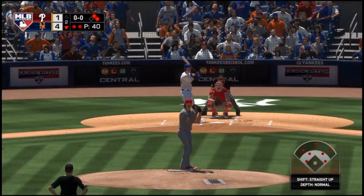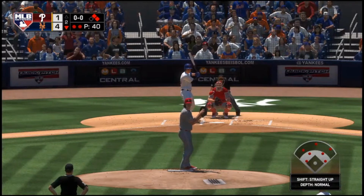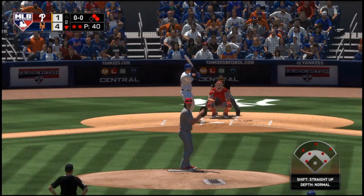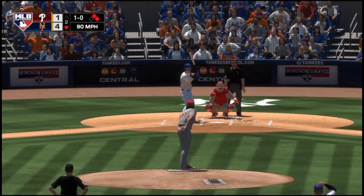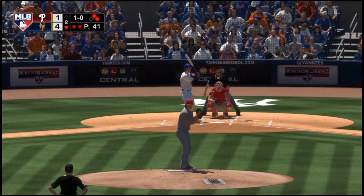Yeah, and kind of shocked he got blown away with a fastball. You could tell he was late on that one. And we'll see if he tries to cheat to something this AB. The fastball here as he'll take a look at ball 1-0.